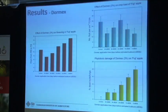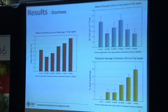We also saw an effect on crop load. We had quite a marked reduction in crop load at 40 days before bud burst. All these trees, including control, had a standard chemical thinning program. So because we'd compressed the flowering period, this is one reason that we can see such a marked improvement in crop load control. Again, the closer we get to 20 days, the less effect. At 20 days, as you can see here, if we go back to here, we had no effect on flowering.